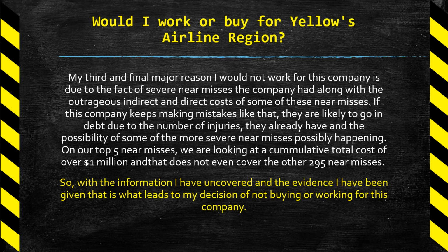If you remember, that added up to over $1 million in just our top 5 near misses, and that does not even account for the other 295 near misses that Yellow's Airline Region had throughout the year. This surely shows that the company could go bankrupt if they do not keep these near misses under control, and the recordables are almost $500,000. This shows some very costly costs that can add up very fast, and that is a lot of the reason why I do not want to work for this company or invest in this company.